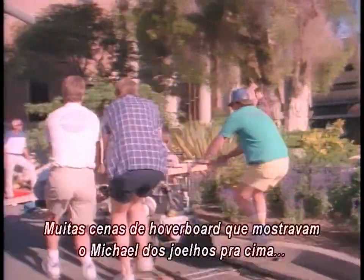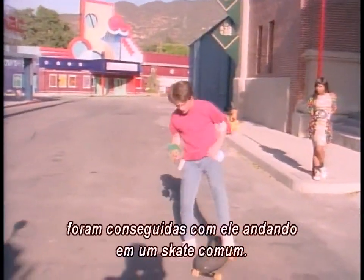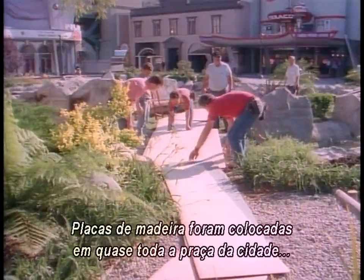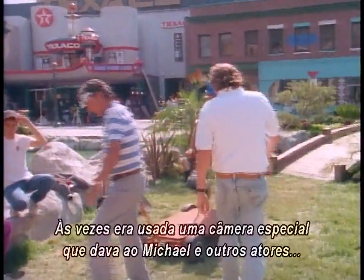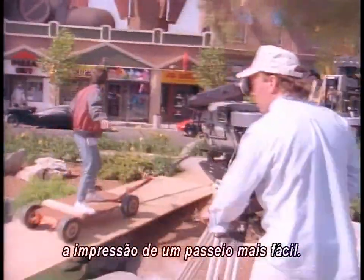A lot of the hoverboarding that only showed Michael above the knees was achieved by having him ride an ordinary skateboard. Paths of plywood were laid over almost every inch of the town square to make it look like Michael was effortlessly gliding over rough terrain. Sometimes a platform dolly was used to give Michael and the other actors an even smoother ride.